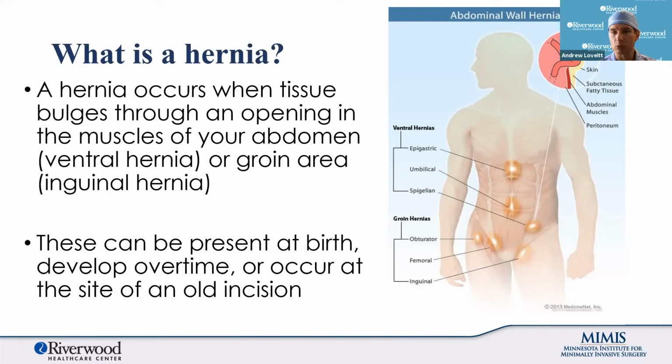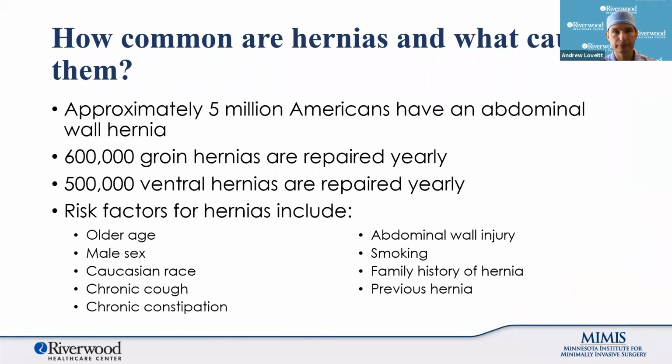These openings in the abdominal wall are sometimes naturally present at birth. Other times they can develop over time through constant straining, or if you've had a surgery before, it does potentially leave a weakness at that area where you can develop a hernia as well. Hernias are extremely common. Approximately 5 million Americans have an abdominal wall hernia, and there's 600,000 groin hernias that are repaired yearly. 500,000 abdominal wall or ventral hernias will be repaired as well.